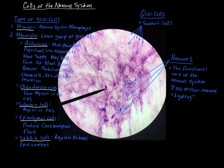I do want to spend a few minutes talking about the glial cells because they are important, and we tend to forget them in this whole everything's about the neuron discussion. So you have two major types of glial cells. You have your microglia and your macroglia. And your microglia are specialized macrophages. Remember, a macrophage is a monocyte. It's a type of white blood cell.